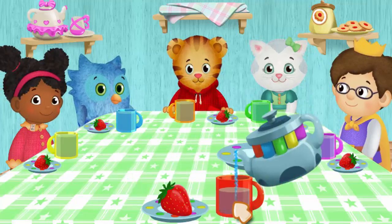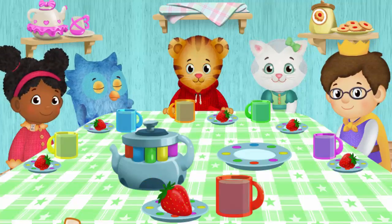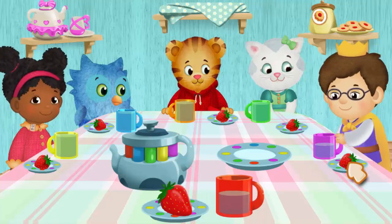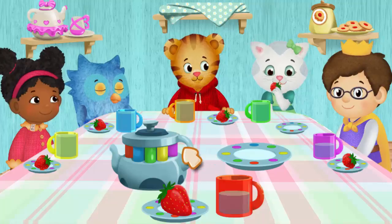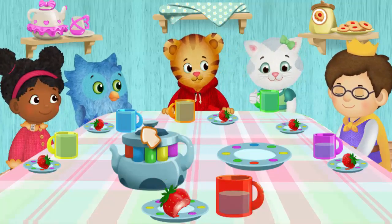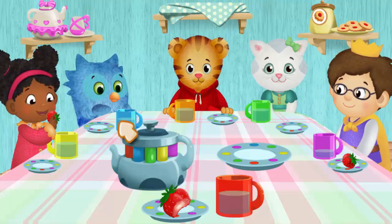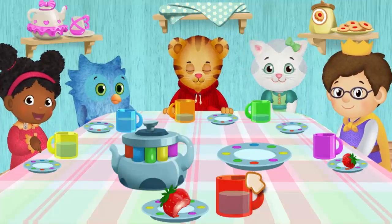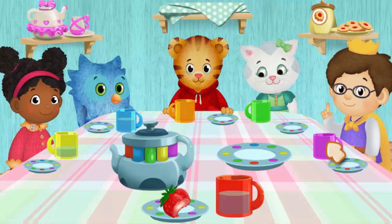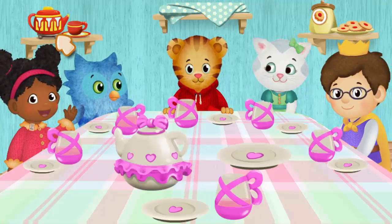Hoo-hoo, would you like some more tea? Can I please have another snack, Toots? Thank you, Hoo-hoo. My cup is empty. May I please have some more? I wonder what it would be like to have a backwards tea party.